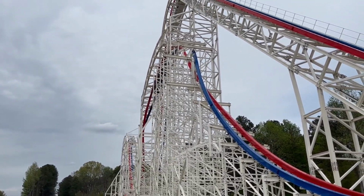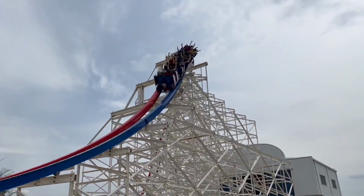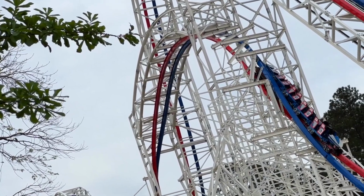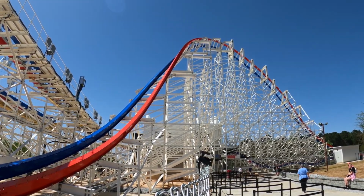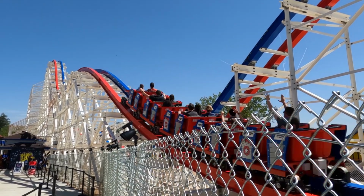Then you go into the longest zero-G stall in North America. The stall lasts for about 2 seconds and you feel completely weightless throughout the entire thing. Then you go into the outward banked airtime hill with some strong ejector. This might be the best outward banked hill, but if it isn't, it's one of the best. The airtime lasts for longer than you think because it twists back to the ground level very far down.